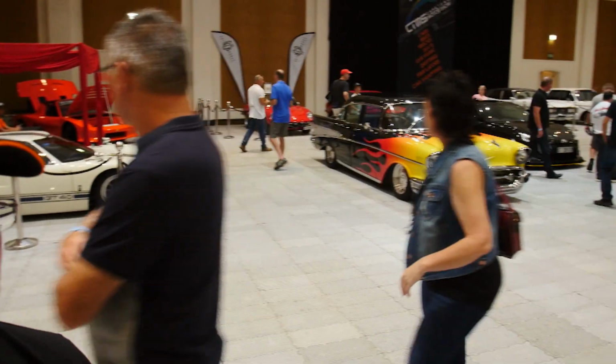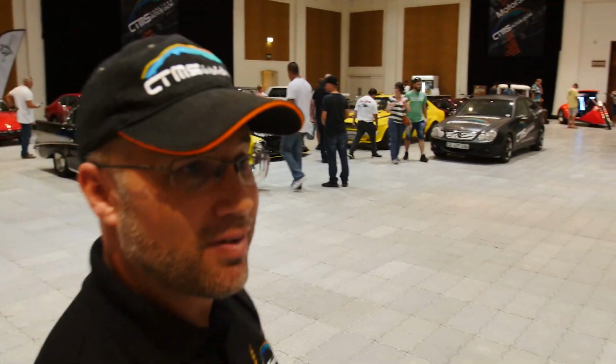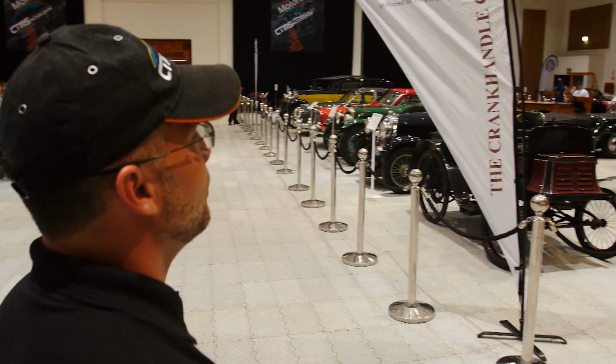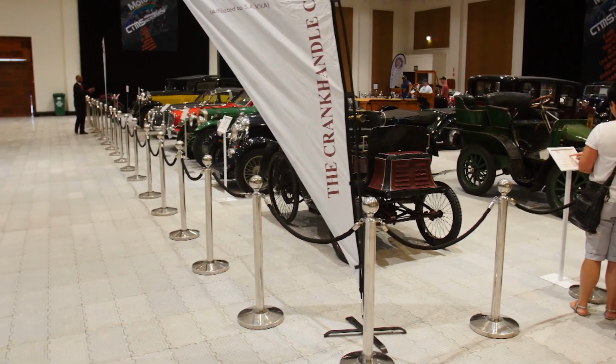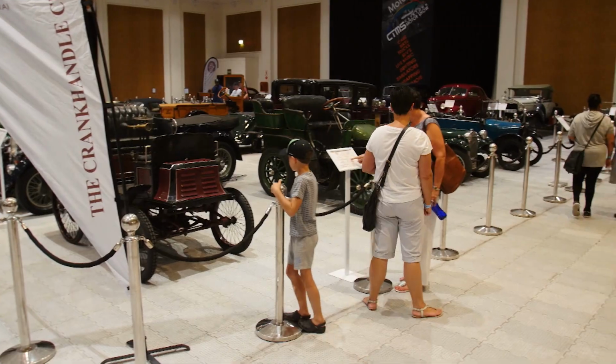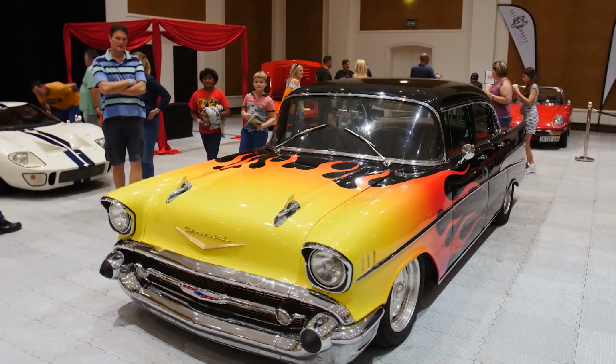So this is the nostalgia hall that we've got at the show this year. Due to popular demand, last year the Crank Handle Club gave us 15 cars. This year we decided to give them an entire area to look at everything that's beautiful and vintage, and some of these cars are amazing. If you have a look around there, there's some once-in-a-lifetime cars that are here. So the Crank Handle Club helped us putting this on.